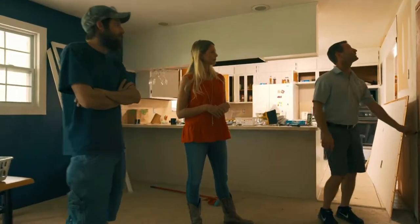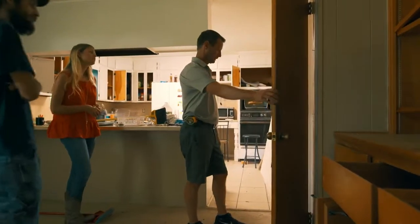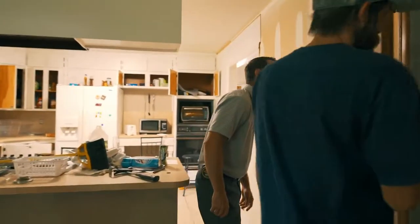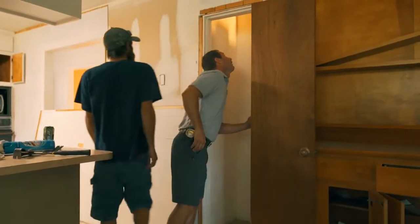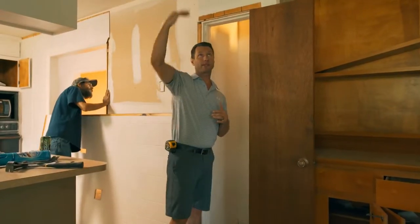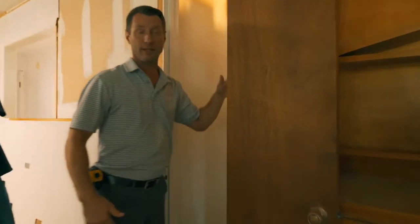And you said this is the pantry? It will be, yes. That's a tiny little space. Tiny little space. What's up there? It would be the attic access. Oh, wow. So guys, when we talk about looking at everything from the ceiling to the floor, I want you to come on in here and look at this closet. We can make this bigger. Yeah, room out there.